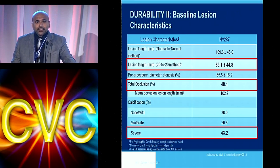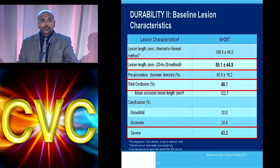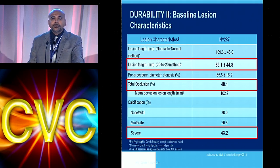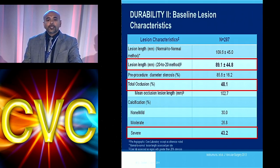So let's look at the baseline lesion characteristics for this study. The baseline length was 89.1 millimeters in this 287 patients, with a total occlusion rate of 48% and severe calcification in 43%. I'll compare this to other studies that we have, but you'll see that these are not simple, straightforward lesions. These are longer lesions. There's a significant majority of almost 50% total occlusions in the study and severe calcification of up to 40%.